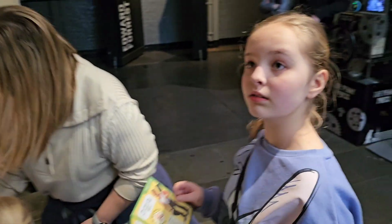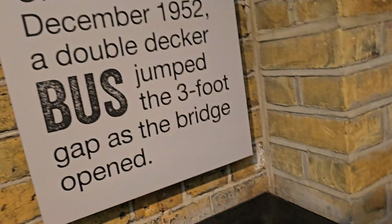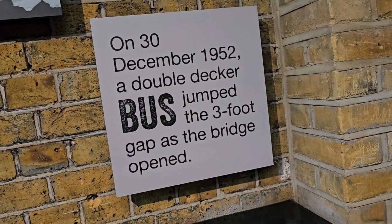Freya, have you seen this bit here? Now, your granddad's a bus driver. Do you think he could do this? A double-decker bus jumped the 3-foot gap as the bridge opened.